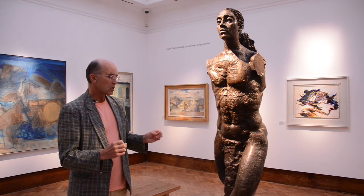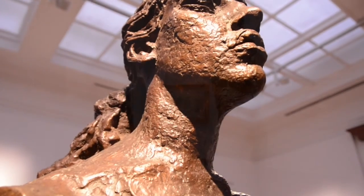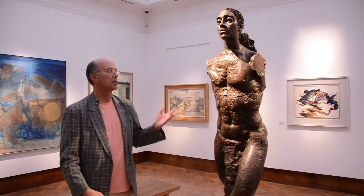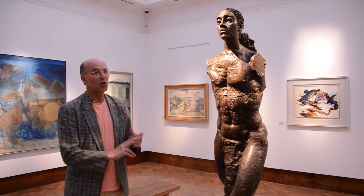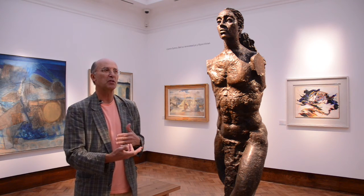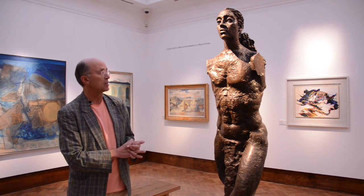So what Armistead wanted to do, she was determined to bring sculpture by international artists into the gallery, into the collection. Hepworth from Yorkshire, like herself, was an international name. Henry Moore, international, also from Yorkshire. In this case, as the name suggests, Jacob Epstein, not from Yorkshire, of Jewish origin. So again, this other thread that comes into the shaping of Wales is the Jewish contribution to the community.